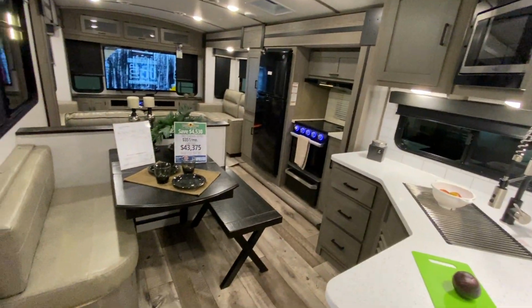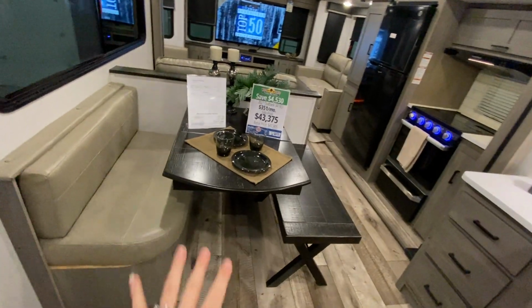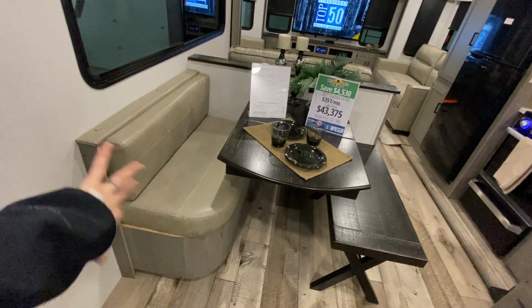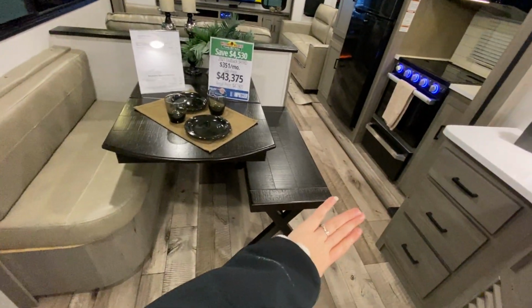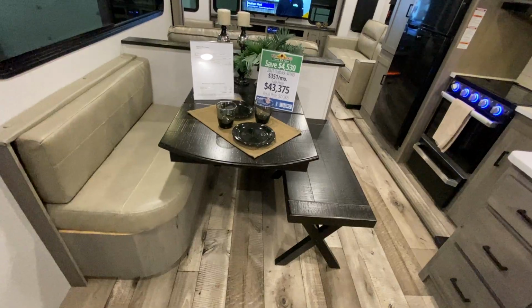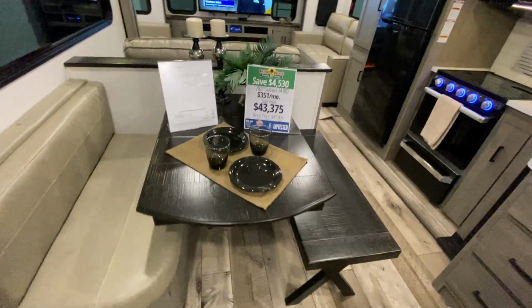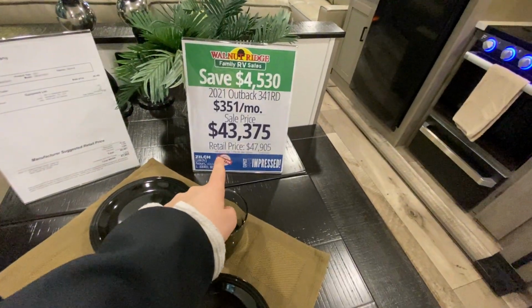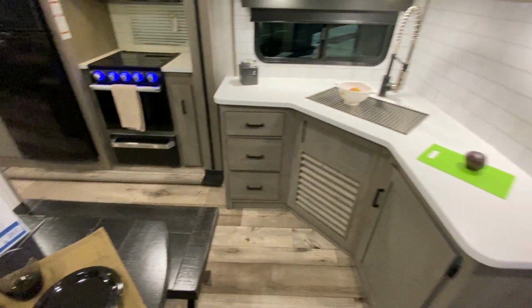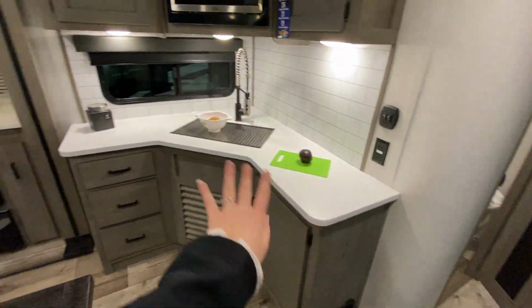And then coming out here into our eating and entertainment space, what I love about the dining room table is you have your bench on one side and then kind of the sofa bench on the other. So you're able to scoot this in and have extra walking space if you need it, if you aren't using the dining room table. And before I forget, the price for this unit is $43,375.